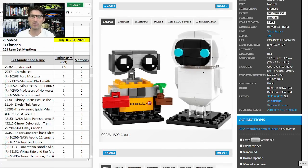Yep, this one should do extremely well in retirement. It's only $15 for 2 brickheads. Yes, less pieces, but still a lot of people are going to see that lower price point for 2 brickheads and be excited about it.